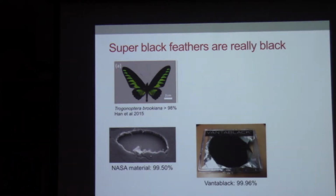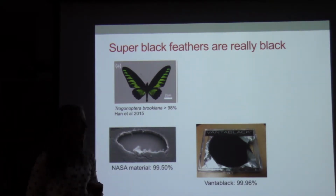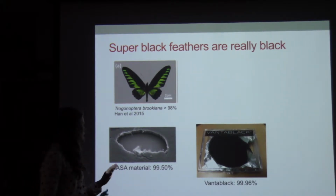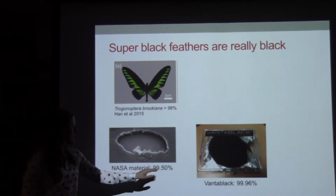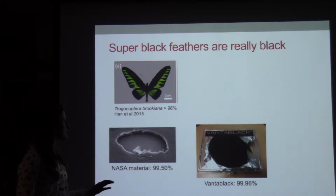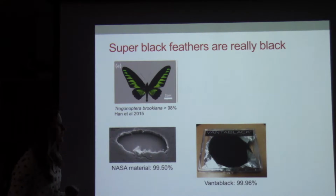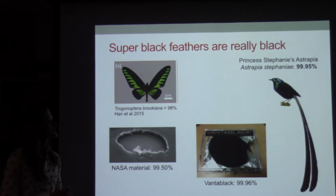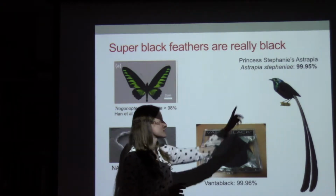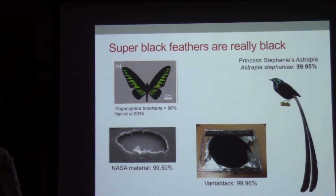To put them in perspective with some other super black materials out there, we have super black butterfly, which was measured at reflecting 2%. NASA has gone to great lengths to make super black materials to make their space telescopes better. They can get down to 0.5% reflecting, and this is the gold standard, Vantablack, blackest material out there, and it's 0.04% reflecting. Our darkest bird of paradise, Astrapia, comes in just under the Vantablack. And so as far as we can tell, these birds of paradise are basically one of the darkest materials known to man. How do they do this?